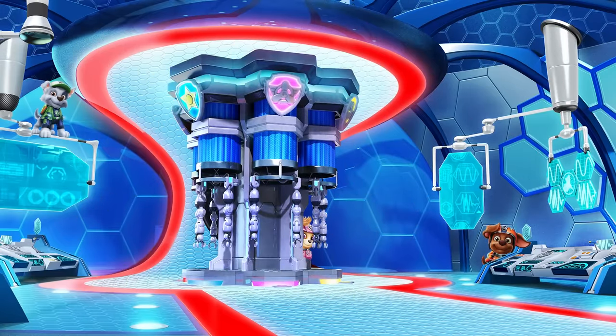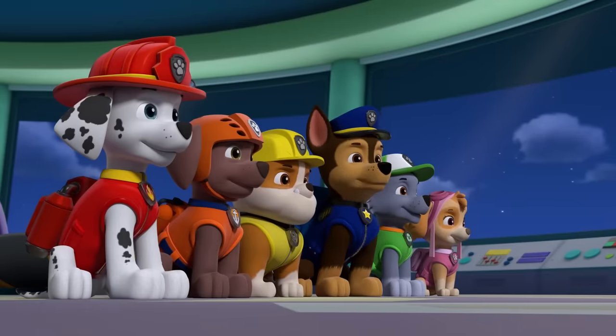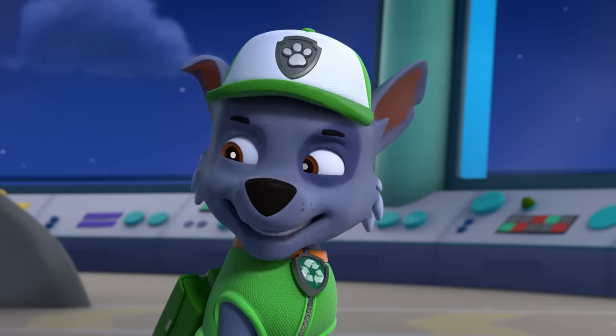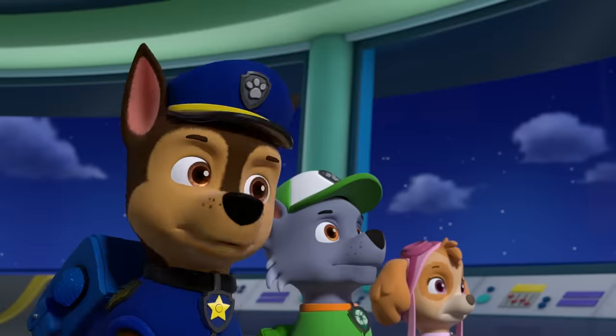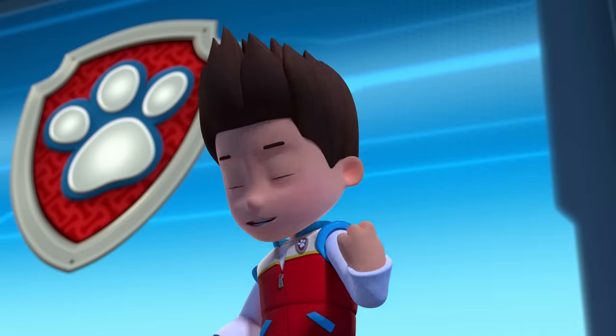Here we go with another Puptastic rescue! PAW Patrol ready for action, Ryder, sir! The town's electricity has gone out. Good thing the lookout has its own emergency generator. It's up to us to get the power back on. So, for this mission, I'll need Chase. Chase is on the case. All right, PAW Patrol is on a roll.